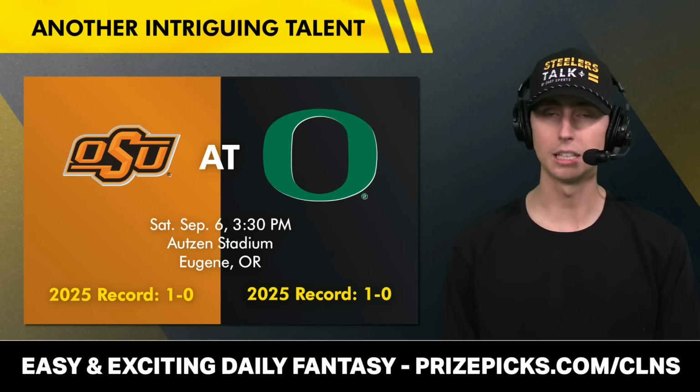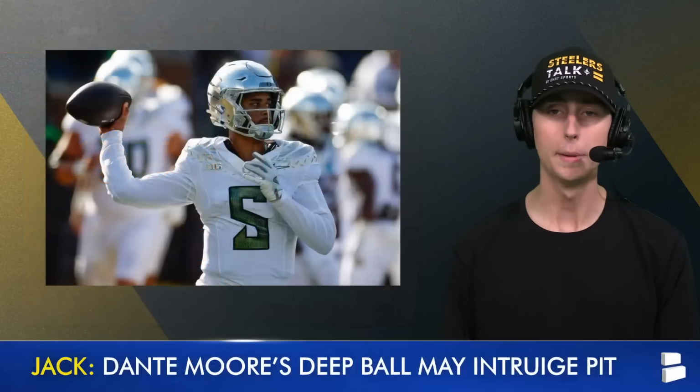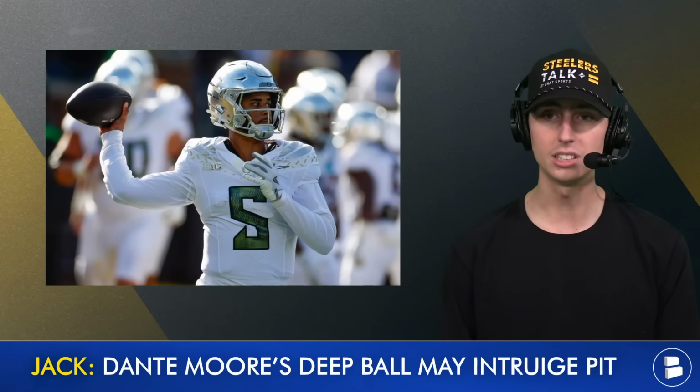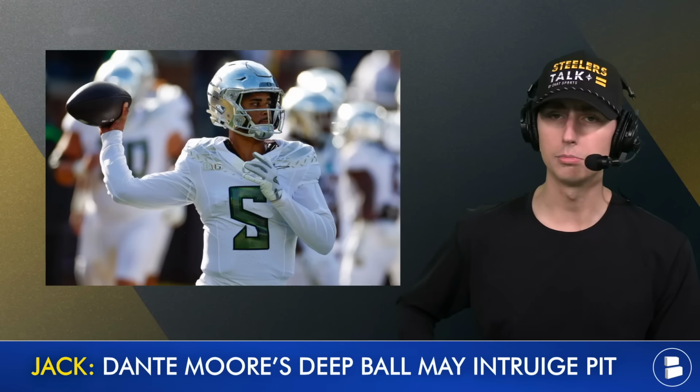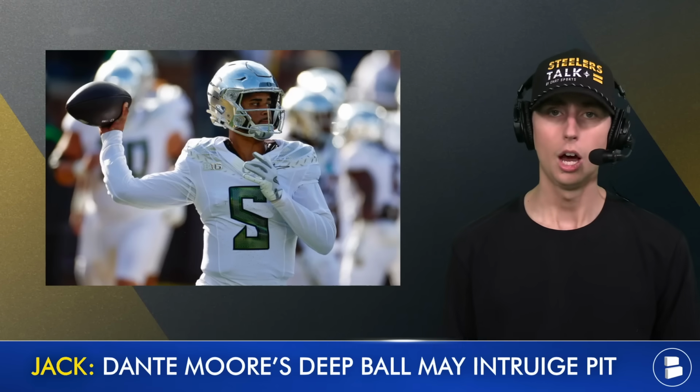And Dante is somebody that throws a really, really good deep ball, all right? That's really what he's known for. Throws with great touch and accuracy down the sideline, and this is something here where I think that Pittsburgh is going to take notice of that, because they want a quarterback in the future that can throw that deep ball.